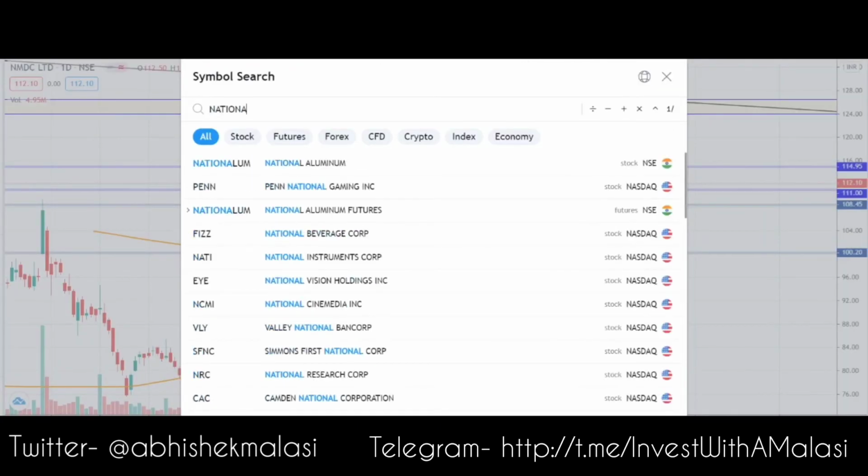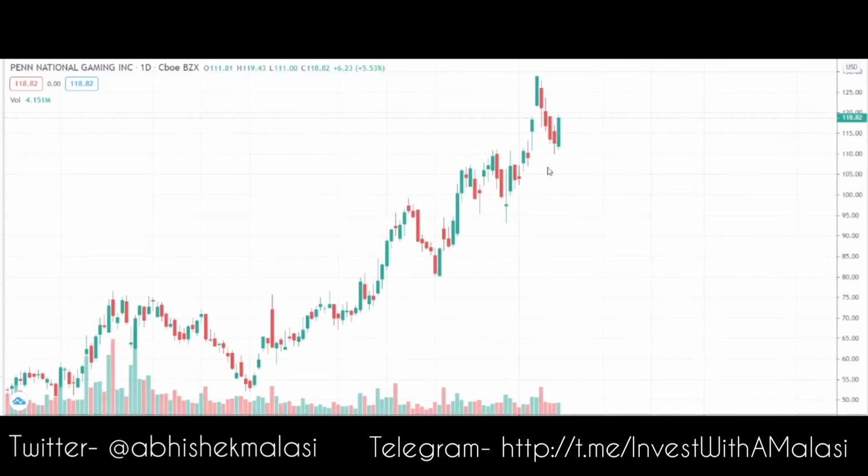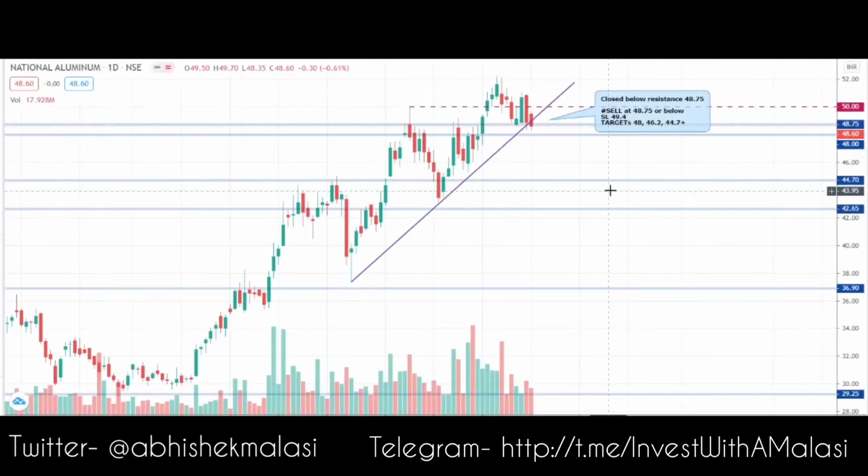Okay, National Aluminium. Now this one, it has a big lot size, right? So be careful with it. But again, looks quite weak. It struggled to sustain above 50 levels, and then today again, for quite some time it was testing 48.75 zone, but today it closed below that zone. So it's a decent resistance now. So I would suggest to sell it around 48.75 or below levels. Keep the stop loss as 49.4.